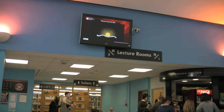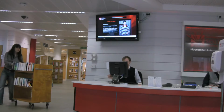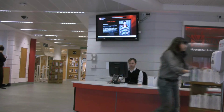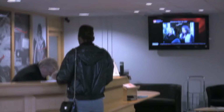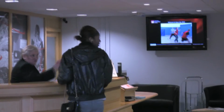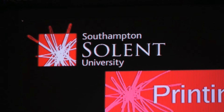Screens are right across the whole university campus. They're in public areas, they're in faculty areas, so that the information which is on the screens can be targeted to the area where they are. And we also use them in the reception areas to greet visitors coming in for the day, special events, that sort of thing. So it's keeping information up to date all the time.